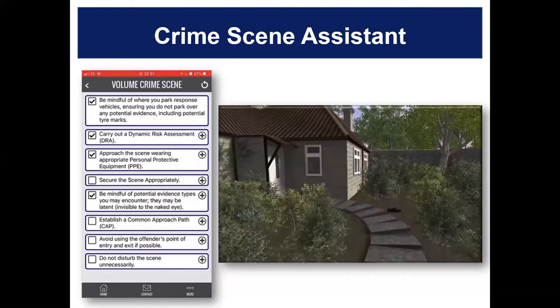Because of the evidence on the path and just off it, it's likely that the offender has used this route either on entry or exit. Therefore, as specified in the app, I'm going to avoid this area and create a path to and from the property that was least likely to have been used by the offender.